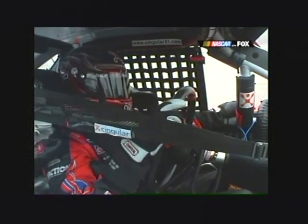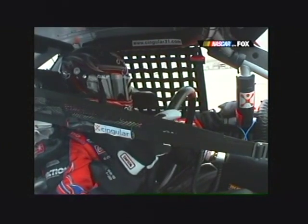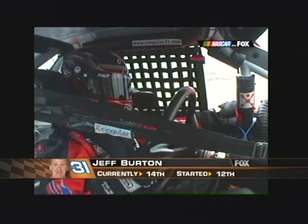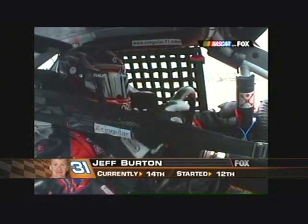Let's go up to Mike. Thanks to Kevin LePage, stayed out on track to lead a lap. He becomes the 9th different leader on the day. As we'll go down to Jeff Hammond for a State Farm safety report.